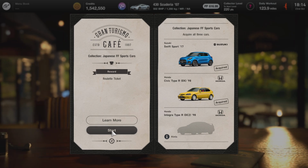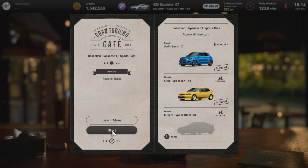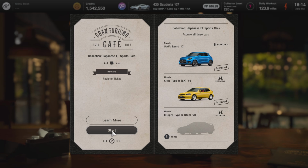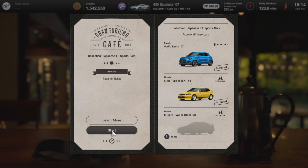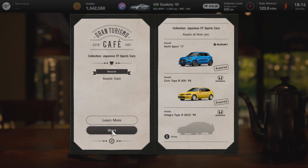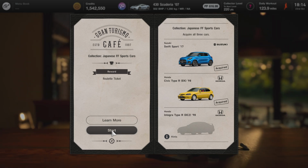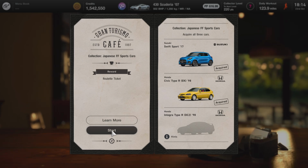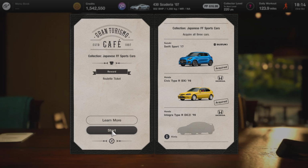I've already got two of these somehow. Because a Swift Sport was something that I won. Yes, I won the Swift Sport. And then I also won Civic. No, I didn't win the Civic. I bought a Civic. And I also nearly won it. So I've already got two of these.